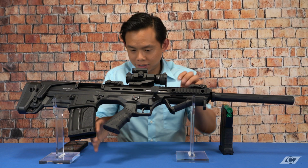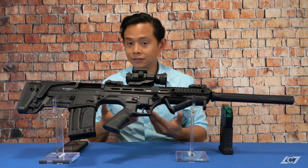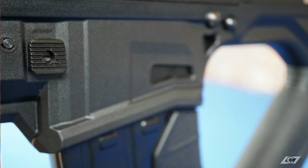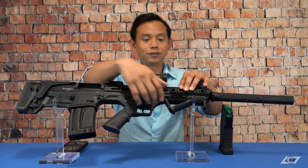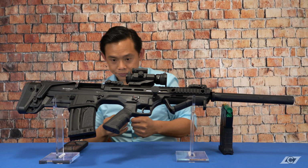Right here we have the ambidextrous safety switch. Everything about this gun practically is designed to be ambidextrous. As you can see, ambidextrous safety. We also got ambidextrous magazine release button, and also an ambidextrous charging handle that you can basically pull and fit it onto the other side.